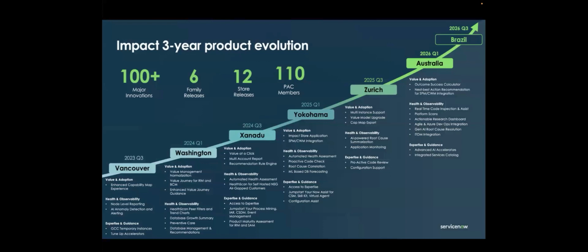The other way, and that kind of really fits into this 3-year product evolution that we're showing on this slide, which is over the past 3 years, we've delivered more than 100 major innovations across 18 releases. And we just wanted to say a big thank you to our product advisory council customers and design partners who've really helped us shape this roadmap and the product to make it what it is today. And we're really not stopping here. It's really just the beginning.